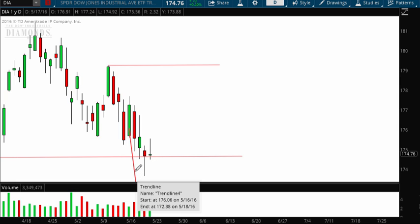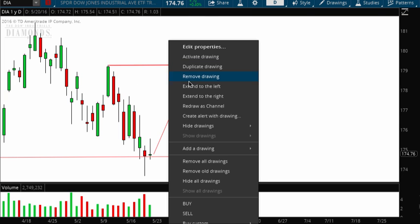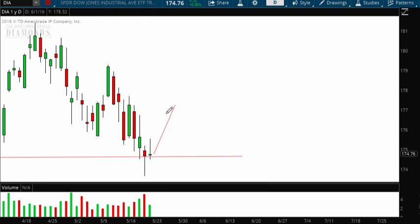This is a hammer pattern right at a key support level. So my forecast for next week is I'm going to erase that line. My forecast is that we are going to rally up just like that and retest this high. So I'm going to erase this resistance right here. I'm going to leave that line in place.